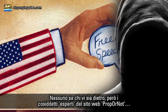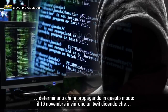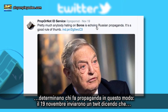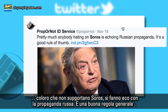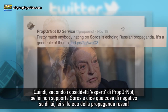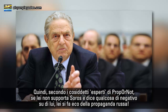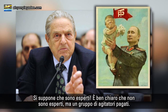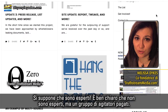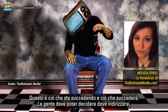Nobody knows who's behind this, but for a website that's so-called experts, this is how they figure out who propaganda is. They sent out this tweet on November 19th saying pretty much anybody hating on Soros is echoing Russian propaganda. It's a good rule of thumb. So according to the so-called experts at Prop or Not, if you hate on Soros and have anything negative to say about him, you're echoing Russian propaganda. That's experts, supposedly. It's pretty clear this is not a group of experts, but more like a group of paid agitators. But this is what's happening, and it's going to continue happening.